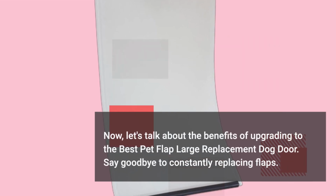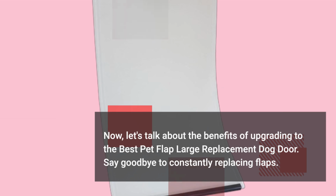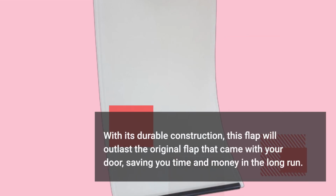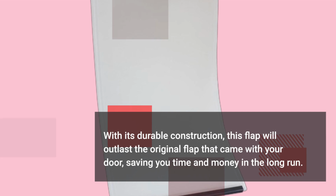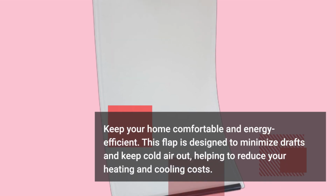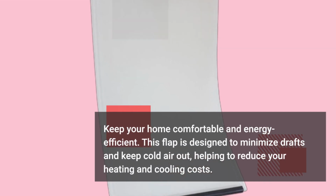Now, let's talk about the benefits of upgrading to the best pet flap large replacement dog door. Say goodbye to constantly replacing flaps. With its durable construction, this flap will outlast the original flap that came with your door, saving you time and money in the long run. Keep your home comfortable and energy efficient. This flap is designed to minimize drafts and keep cold air out, helping to reduce your heating and cooling costs.